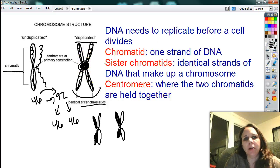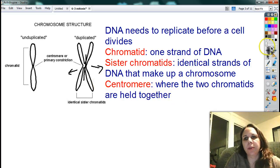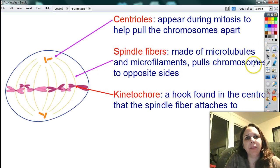The reason why I call it Velcro is because it's very easy to rip it in half and let one guy go that way and one guy go that way. So it's a kind of a weak area where the two chromatids are held together. Now, in a dividing cell, there's going to be a couple things that we see. And these are the centrioles that we talked about back in Chapter 7.